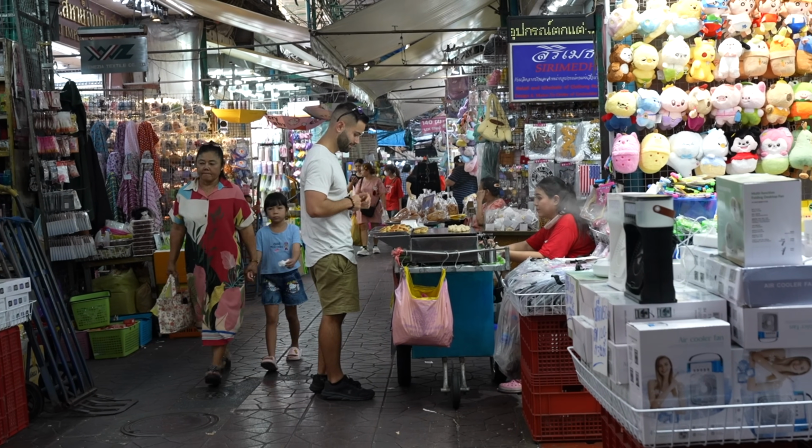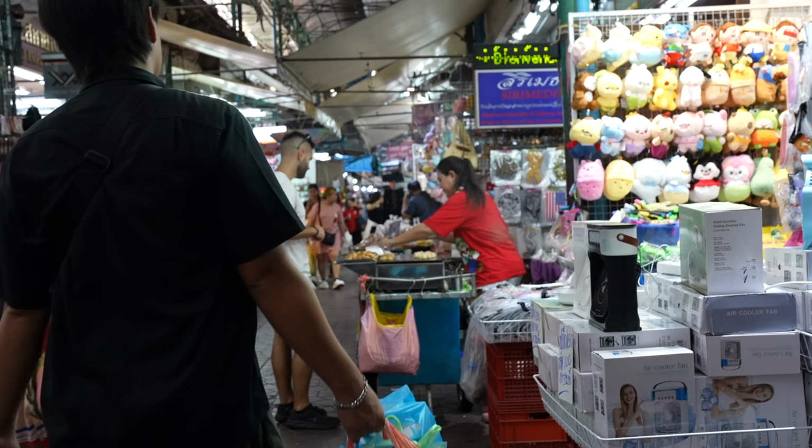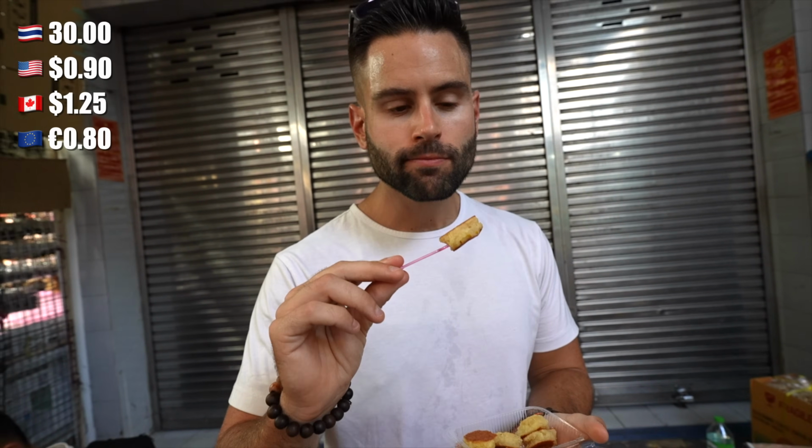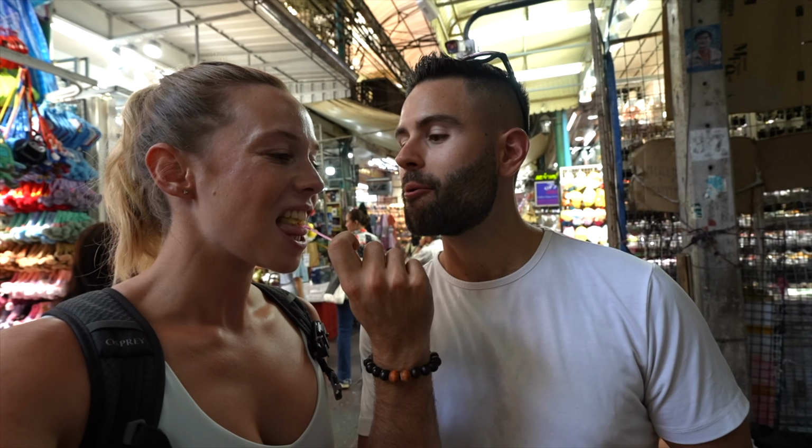So obviously one of the most popular things to do in the Chinatown, like literally day and night, it's the street food. So I'm gonna do that pretty much all day. Eat a little bit there, eat a little bit there. I found a lady that's selling like mini pancakes, or like coconut pancakes. There's actually coconut shaving in there with the batter. That's really nice. 30 baht.